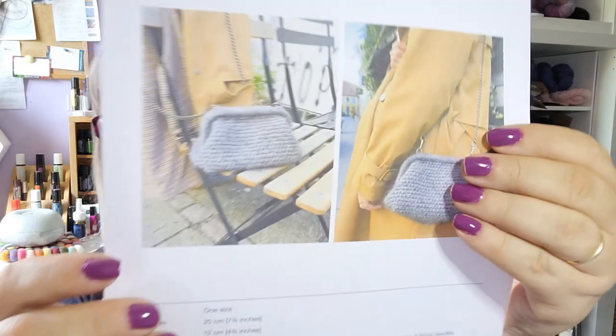So there are two patterns that I purchased. One is called the Winter Clutch. And that looks like that. And that fits the small frame, I think. Yes. It's 20 centimeters length. Depth is 12 centimeters. Height is 15 centimeters.